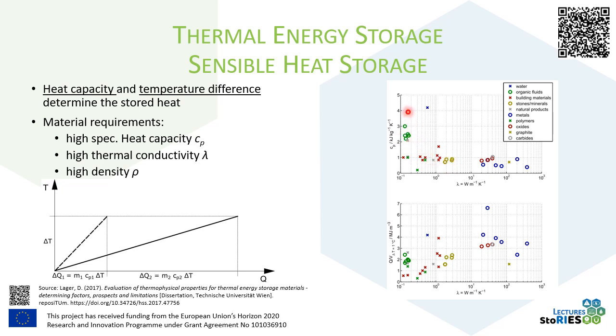So that's the reason that one has to think about the material used for the application of the thermal energy storage, because depending on the application you want to have, for example, a higher Cp value, but you don't need fast charging or discharging cycles. But there will also be some applications where you want to have a high charging and discharging power, but you have enough space so that you can use, for example, materials with lower specific heat capacity.